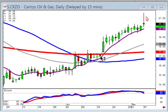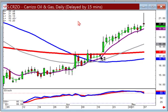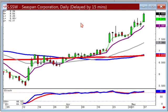Where do most people buy? They buy exuberantly at the top. The further away you move from the T-line, the more you need to get ready to take profits. We also own SSW, ever since it did the best friend signal.